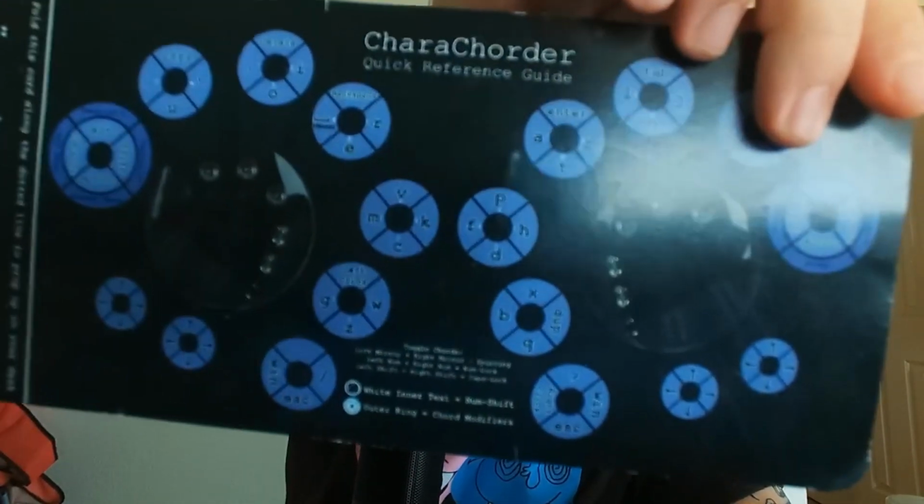But yeah, again, CharaChorder, I think it's a pretty cool idea, pretty cool concept. They also have regular keyboards with the same kind of feature of pressing these 3 letters and you can type a word, but in a keyboard form.